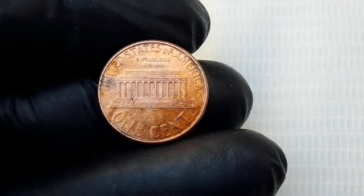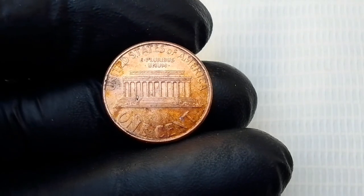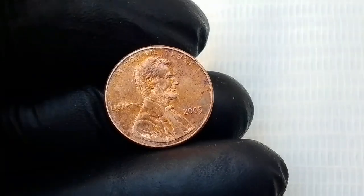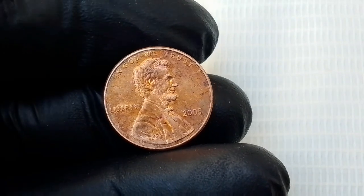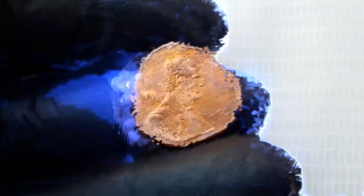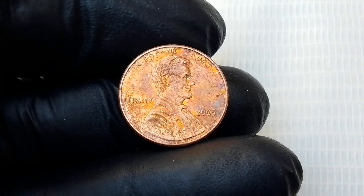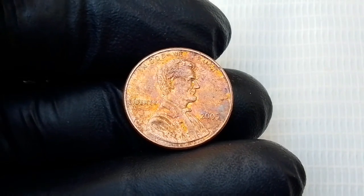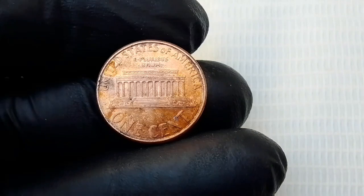The story of the 2005 penny serves as a reminder that sometimes, the most unexpected things can turn into valuable treasures. Whether it's a rare minting error, a limited edition coin, or even a piece of history that was forgotten by time, there are countless examples of items that have gone from being ordinary to extraordinary. The 2005 penny is just one example of how something that seems insignificant can become worth millions, and it serves as a testament to the unpredictable nature of value in the world of collectibles.